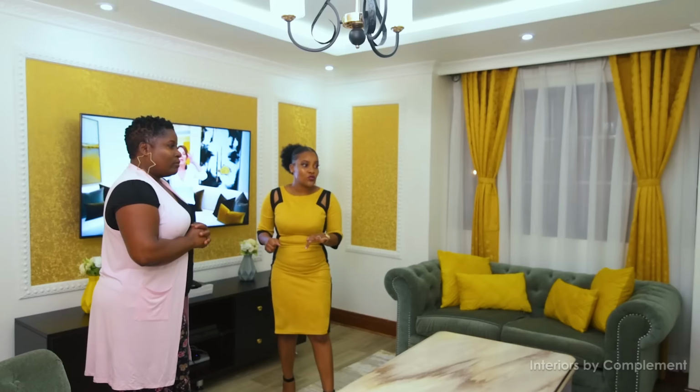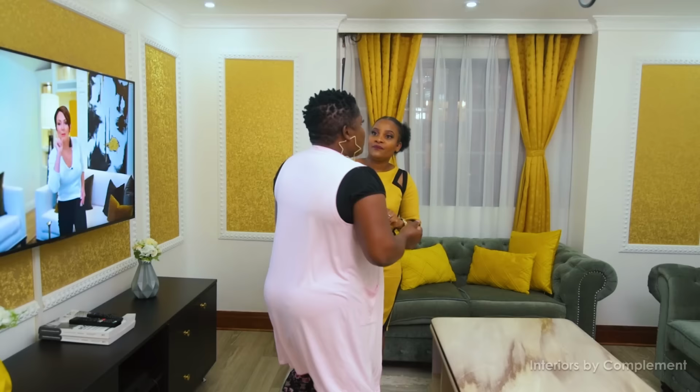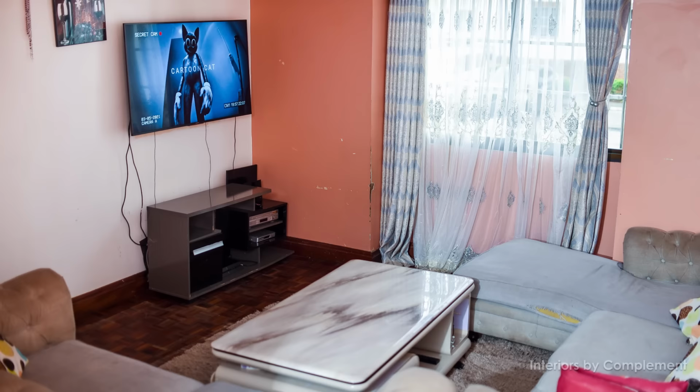So give us a brief overview of how the deco is running from the ceiling to the floor. We decided to work with white on the walls. The reason being, we are in Nyayo Estate Embakasi right now, and the sitting rooms in Embakasi Nyayo are not so big. The previous color that was there was orange, and the sitting room was looking slightly smaller and squeezed, so we decided to go white. White transforms the space to larger and brighter. The brighter the room is, the bigger it looks, even if the space is smaller. So that is why we decided to work with white.